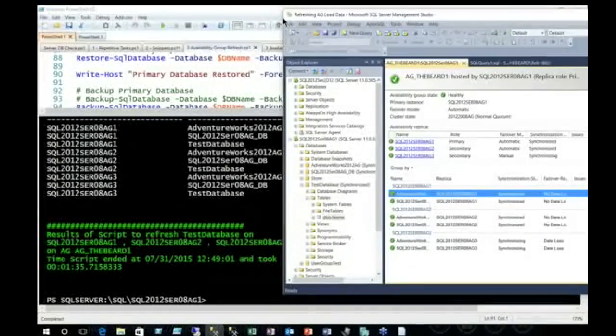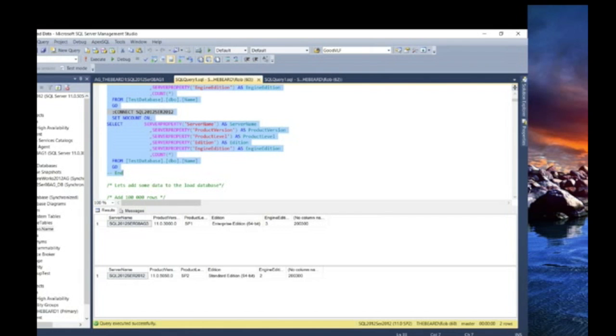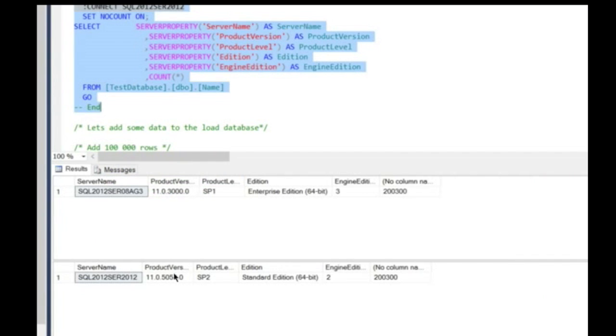If you work in an agile environment, you want these things to happen as quickly as possible. So that has finished, and now when we do this, you can see that the load database at the bottom has 200,000 rows, and the availability group at the top now also has the 200,000 rows instead of the 100.